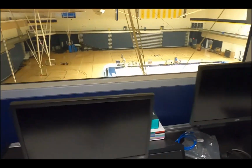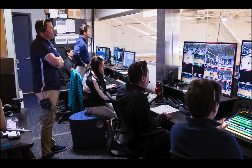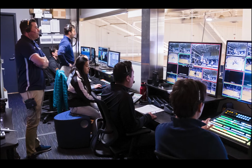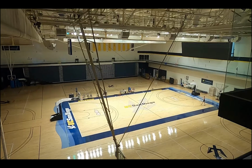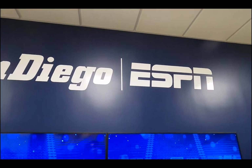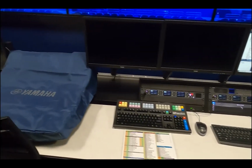So believe it or not, this was our original control room, and this is where we started out and where I started out 2 years ago when I first got hired on here at UC San Diego to take over the video production. We did a lot of renovation this past year to tie this control room in down to our downstairs control room as well as keep some of the equipment we already had.